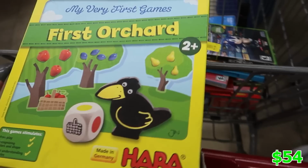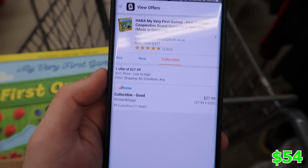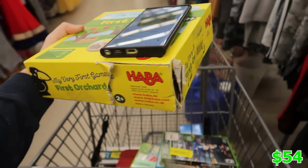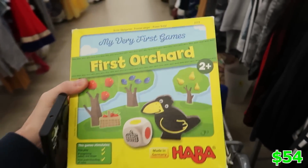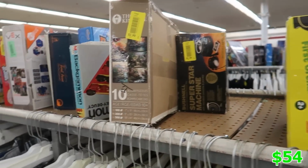First Orchard by Haba. It's only $0.99, and used it's selling for $28. Brand new it's selling for $30, so you'd make $20. The only issue is, look at this box. A big chunk of it is cut off, so I'm leaving it behind, but I'm sure you could still sell it used for some money. I just don't like to do that, like I've said a dozen times already. Just got to keep going.